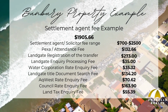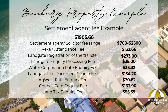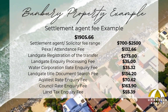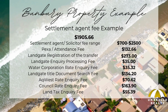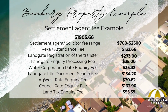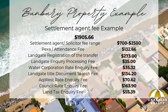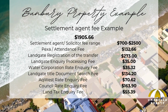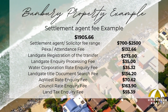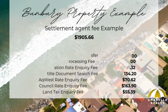In that as well, you'll have other fees in regards to your settlement agent costs, such as your PEXA fees and your Landgate fees. There are all these other standard fees included. So your settlement agent fee might come back at $800, however the actual total fee might end up being close to $1,500 to $2,000. But that would all be on your settlement agent quote. Us as agents, we always provide 2 to 3 quotes. We don't get any referral fees.